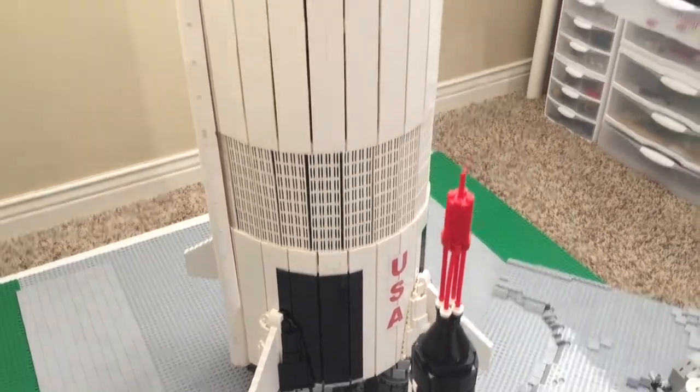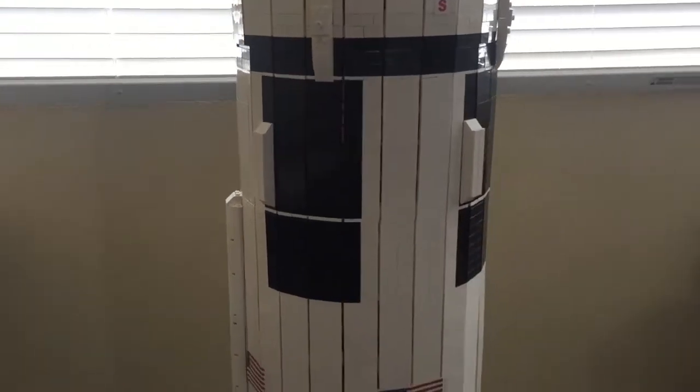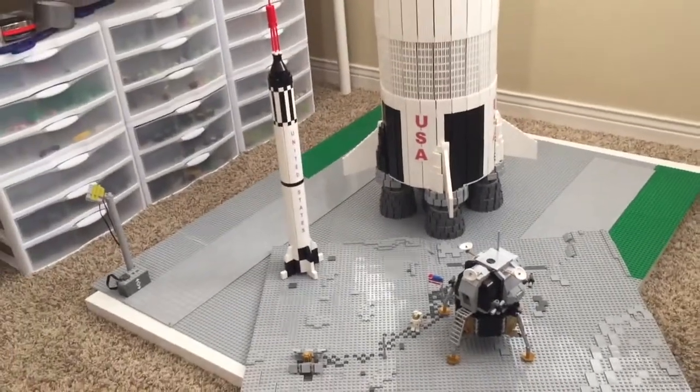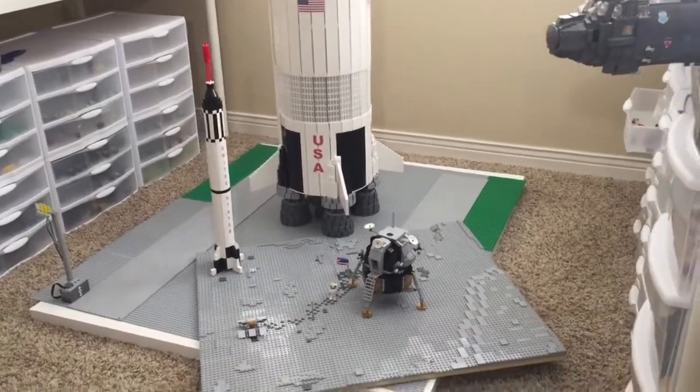The Saturn V is my favorite rocket from that era, mostly because it is just absolutely huge, and I really think it is a beautiful rocket. Now, compared to these little things that are standing out here at the feet of this rocket, it is just a monster. It is absolutely ginormous.